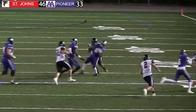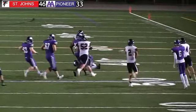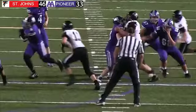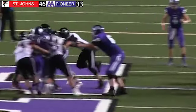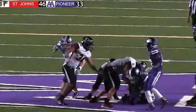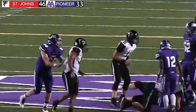3:44 left to go, and the clock is counting. 4 receivers set. Easthope under center. Easthope hands off to Atkins up the middle. Atkins running out to the 45-yard line. That'll bring up a 3rd and 1. Pioneer trying to keep the defense honest, not allowing them to just blitz all the way. You can't give up on the running game.